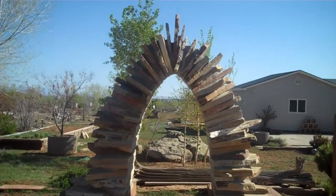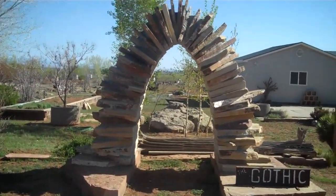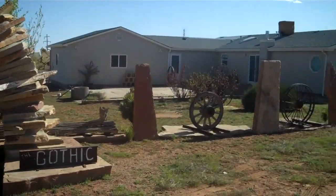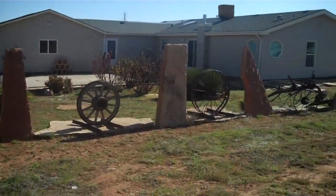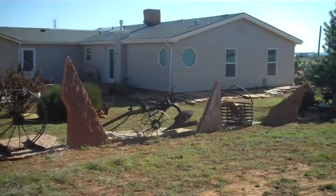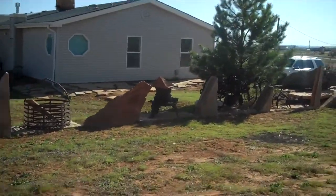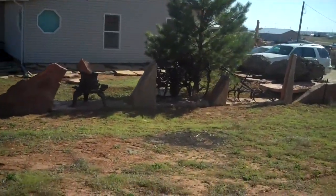This little jewel is called the Gothic. You can see why. He had a little help, but mostly he built that by himself. And then clear along this north side of the property, you can see that there are all kinds of rocks and treasures and one thing and another.